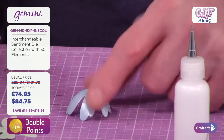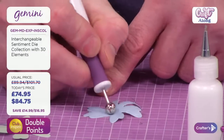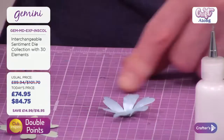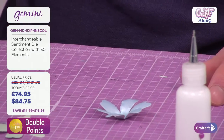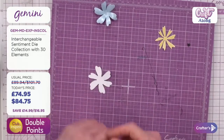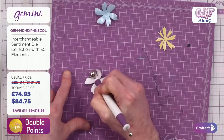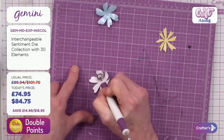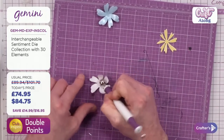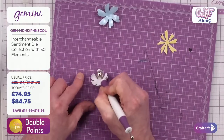Then what I'm going to do is I'm going to turn it over, and then with the smallest end, I'm going to go into the middle, and I'm going to roll round and round and round, just in the centre. And then you start to get that shape to the flower. So let's set that one to the side. So we're going to do it exactly the same. So we're going to just roll back and forwards, roll back and forwards. We're going to do that with all of the petals, all 6 of these that are in this one flower head. That one, and then that one.